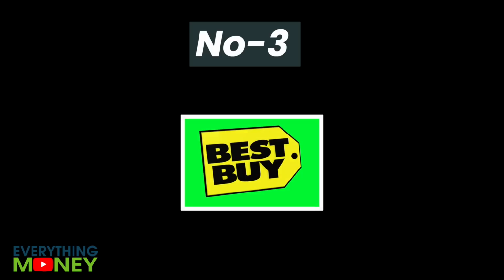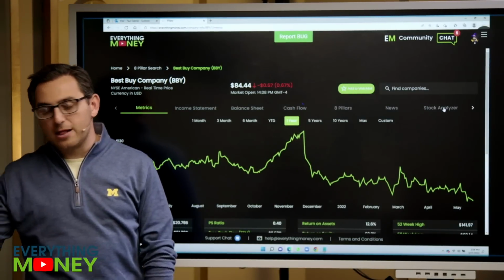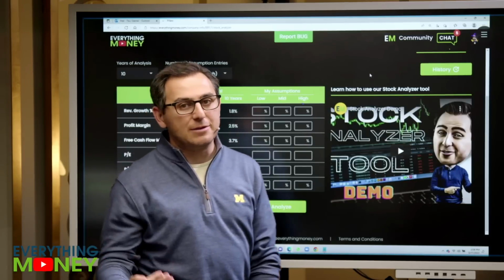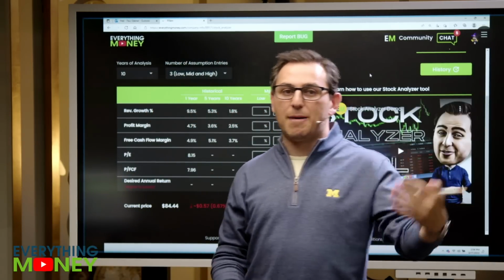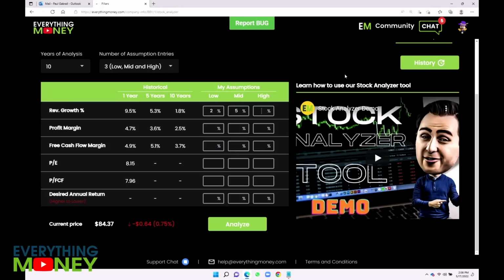Next stock, Best Buy. Guys, look at the stock price. It was $140 just recently. Now it's at $84. Let's go determine if that's a buy point now. Remember, Best Buy has done a really great job of competing with Amazon to get people back in the stores buying their products. So, revenue growth, let's go 2, 4, and 6.